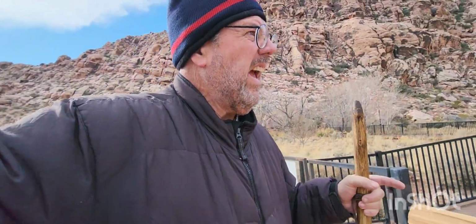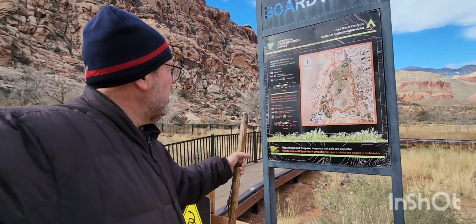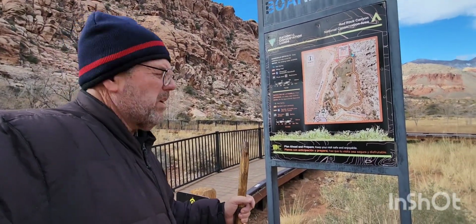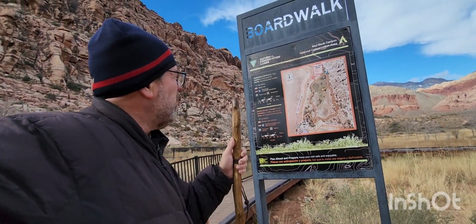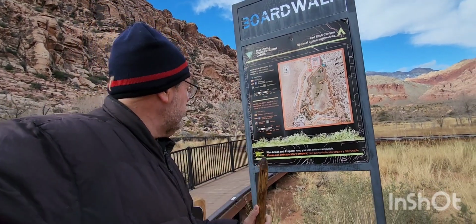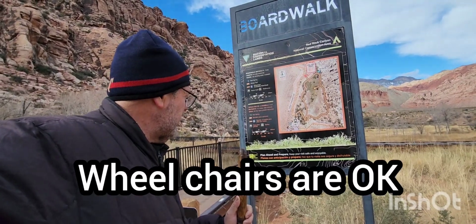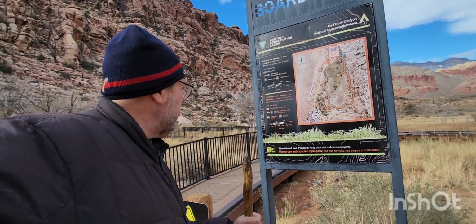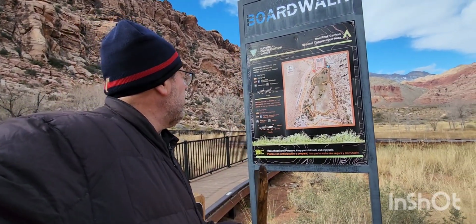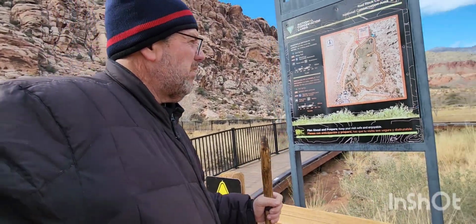All right, so now we just made it to the boardwalk. And they actually show you a map of the boardwalk here, which is extremely interesting. I think a loop around the whole boardwalk is a half-mile long. And they call this Red Rock Canyon National Conservation Area. Okay, and they always say plan ahead and be prepared. Keep your visit safe and enjoyable. Those are their words, so they must know what they're talking about if they say those words. So let's get on the boardwalk and finish up our hike.